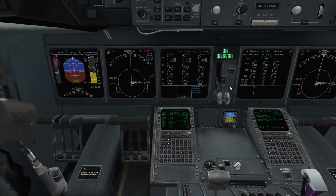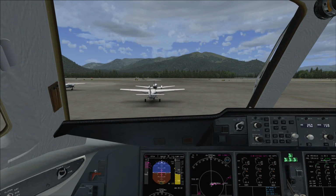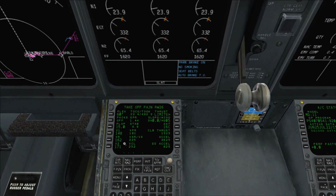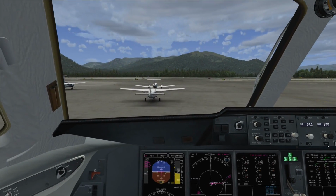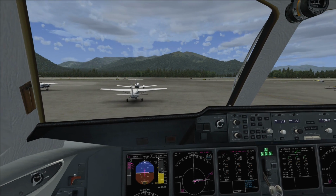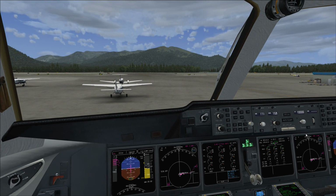Have not flown this plane. Actually, haven't flown it since Air Hauler. Our V2 speed was 171, so it's been a while. We're taking off, what, runway 26? I'm not sure of the exact heading of the runway, so I'll just put 260.